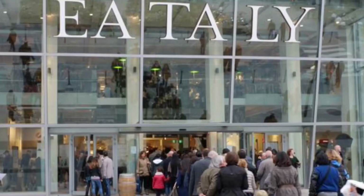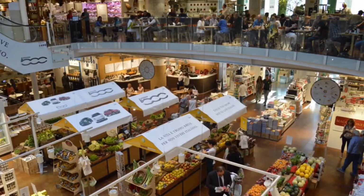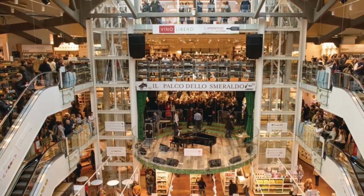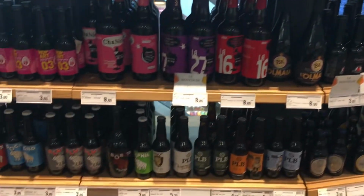I went to this place the other day. It was called Eataly, E-A-T-A-L-Y, and I was really surprised by it. It was like this massive 3 or 4 level shopping complex, and it was serving all this great fresh produce. What I was most impressed about was the shelves and shelves of craft beer that I found. There was quite a lot of it, so it was absolutely awesome.